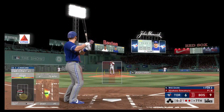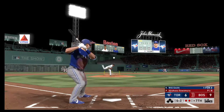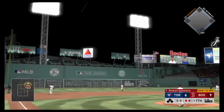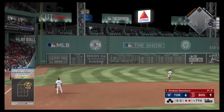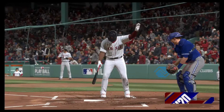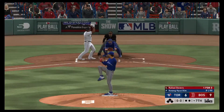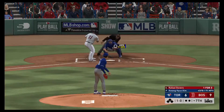Now at the plate, Will Smith. He flew out in his last at bat. Pulled high in the air out to left field. Martinez is under this one as he tucks this one away. Last half of the 7th here, and next will be the imposing power bat, Rafael Devers.